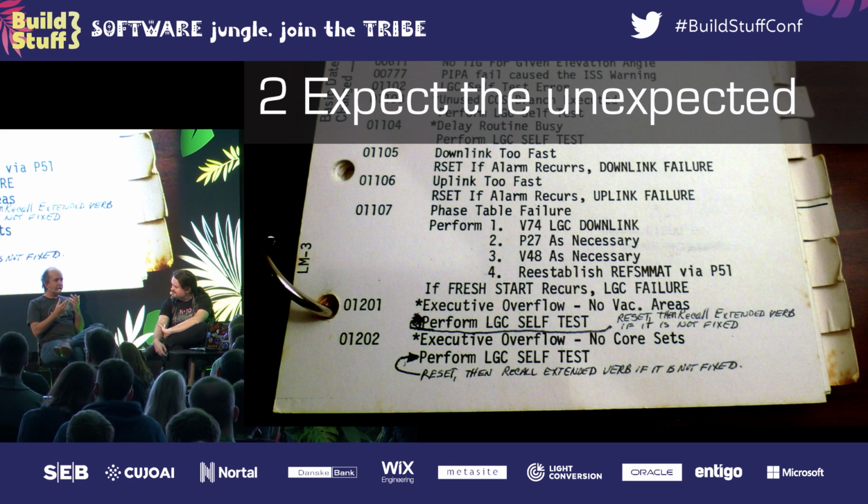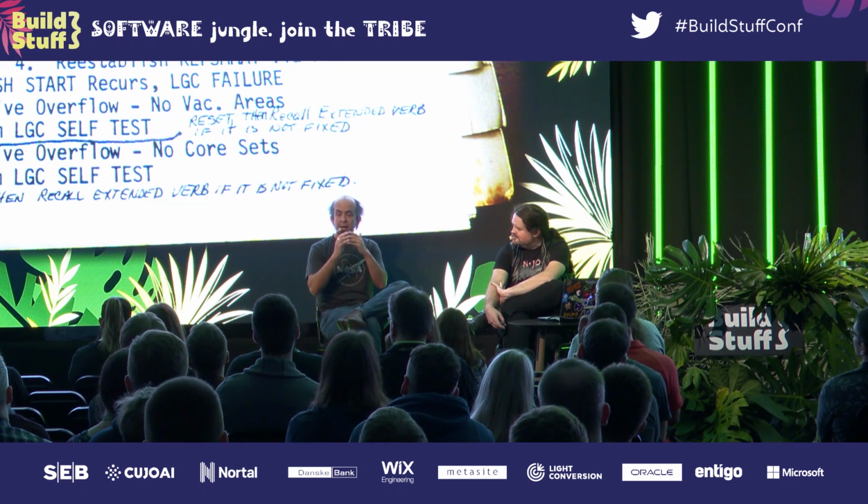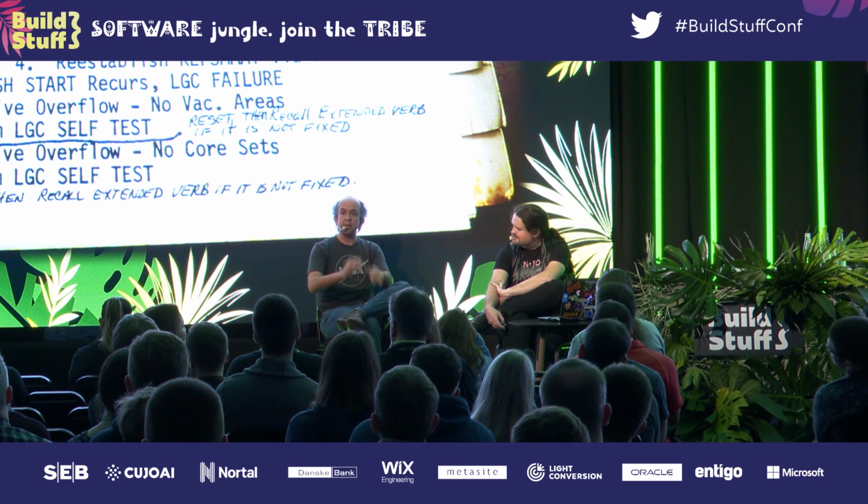We've got a 1202, and then you get another 1202. Then you get a 1201. What's going on? It turns out this is some of Margaret Hamilton's genius here. It was a fault-tolerant system. It was an asynchronous executive that she had insisted people put in.